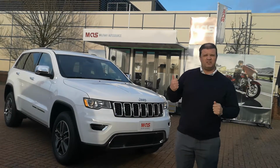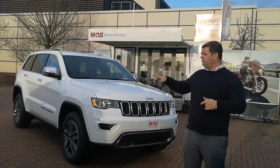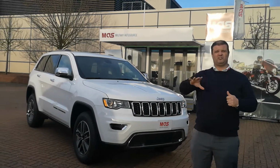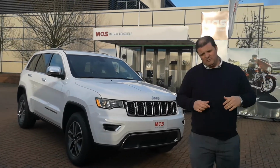So what I'm going to do today with this one is, normally we take you out for a test drive, but I want to show you some of the interior features and how the 4x4 system works, because that's really good. So I want to just tell you a little bit about the outside first.